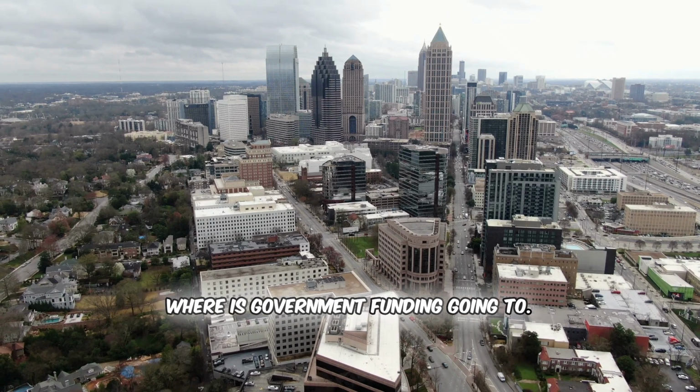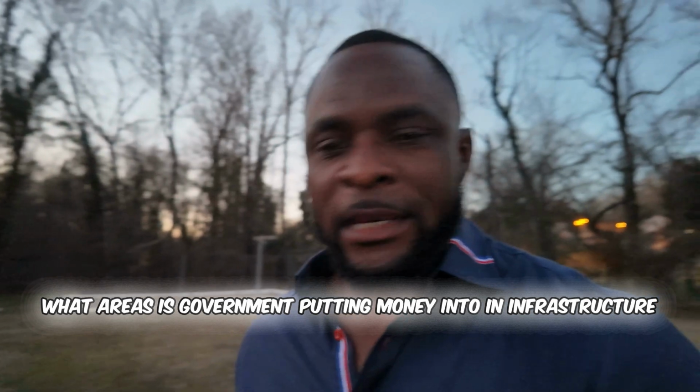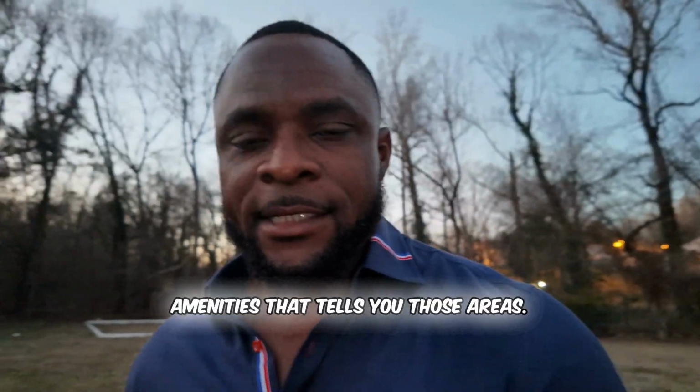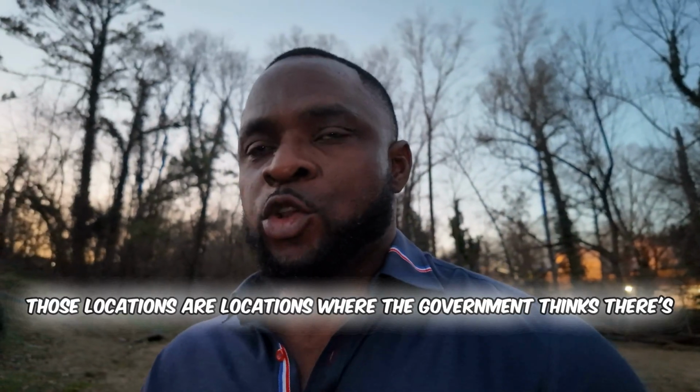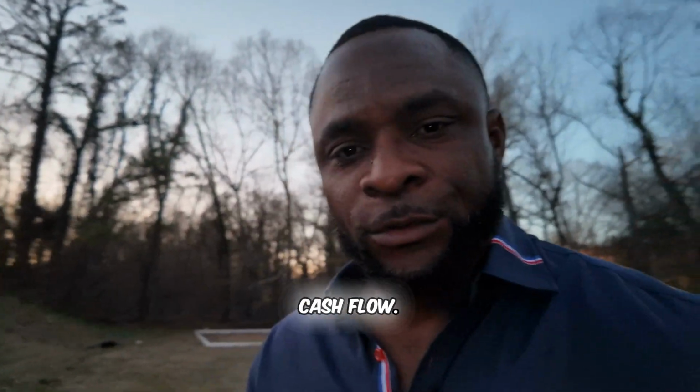Where is government funding going to? What areas is government putting money into in infrastructure, amenities? That tells you those areas, those locations, are locations where the government thinks there's cash flow.